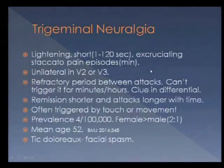And the interesting part of that is then there's this refractory period. It can go on for a minute or two, and then it just stops, and it can't be triggered. Even if you touch that affected part, if you brush the cheek or have them touch the tongue to their buccal mucosa, you can't trigger it. Very curious physiology.